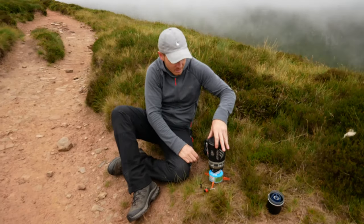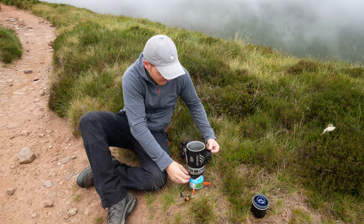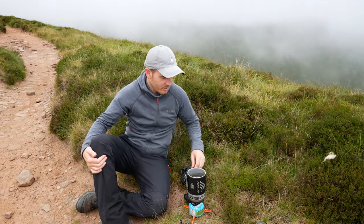How's your coffee coming along? Well, if I get the lid off, yes, boiling and lovely. It's going to be fantastic. Excellent. There's no better coffee than a coffee on the mountain.